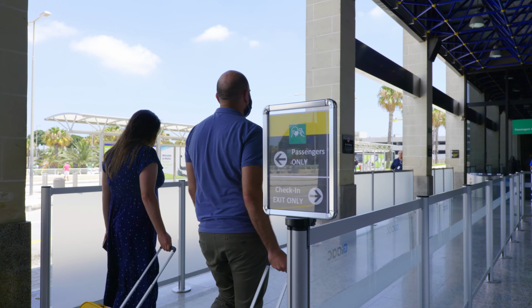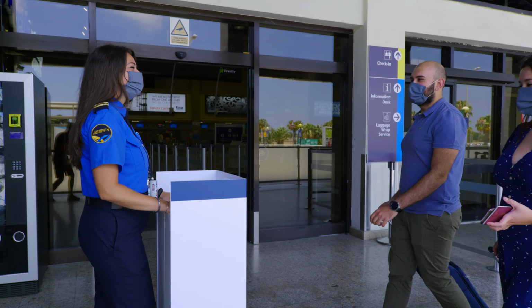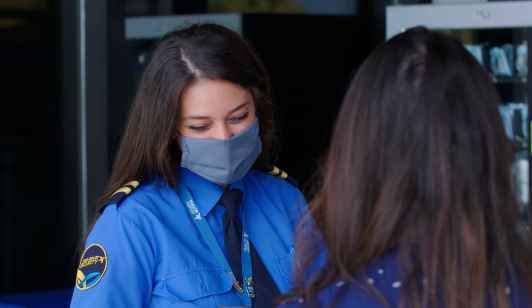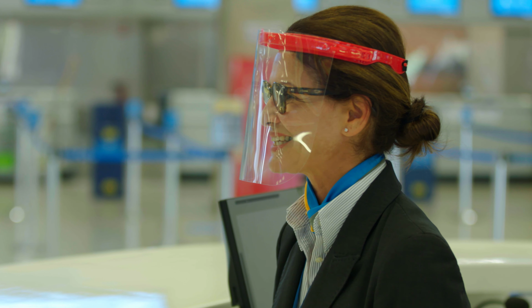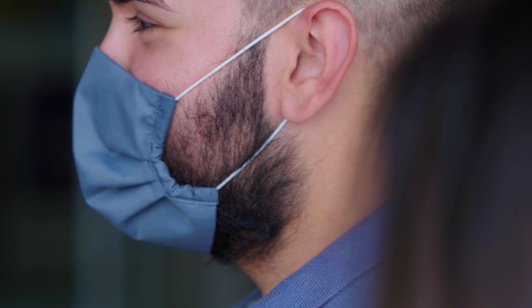Plan ahead. Arriving at the airport 2.5 hours before your flight will ensure that you have enough time to complete all processes. Protect yourself, fellow passengers, and airport employees by wearing a face mask inside the terminal.